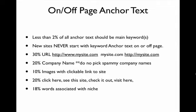What's interesting is that about 10% of the backlinks are actually images, usually logos of the site, but Google can't tell. So any kind of image that has a clickable link that just goes back to the website. About 20% of the links, and sometimes even higher, is just like click here, check out this site, visit here, learn more, click here, just stuff like that.